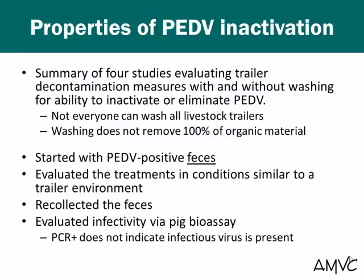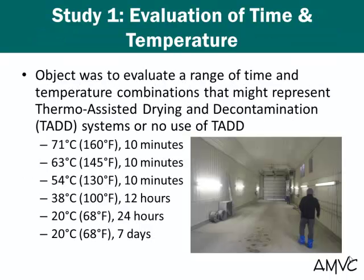So in the first study, the objective was to look at a range of times and temperatures that are consistent with our trailer bakers today in the absence of washing. So right here, 63 degrees C would be just shy of what we would normally like to hit today for PEDV, which would be about 150 degrees F. And then we cranked it up a little bit higher as well. And then we also looked at some lower temperatures for an increased amount of time.